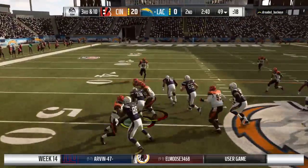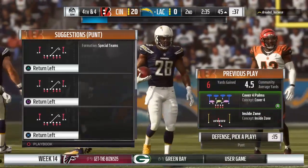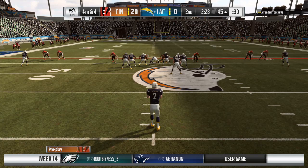On 3rd down, this is Melvin Gordon. And he'll be brought down at the 45-yard line. That'll be good for 6, but now it's 4th down. Frustrating for a defense, energizing for an offense. Finding a way to create that type of yardage in your running game, that'll make the guys carrying the ball very, very happy.